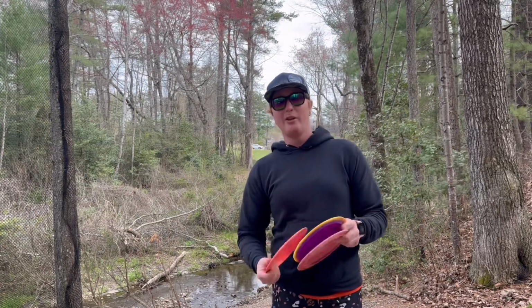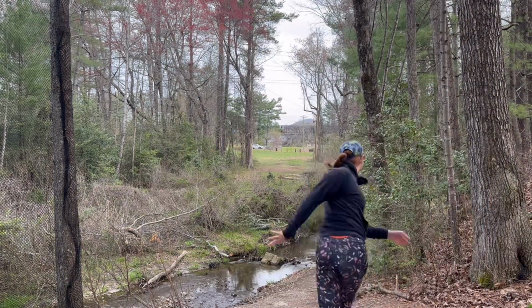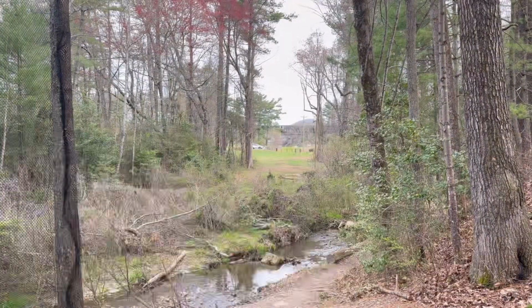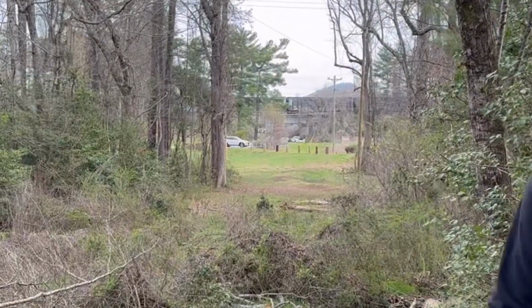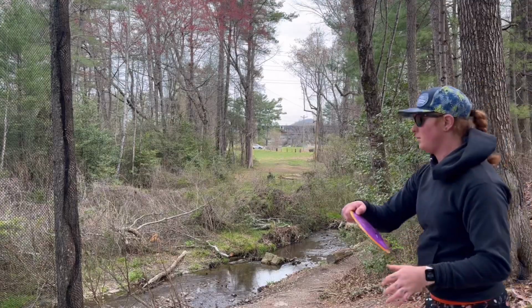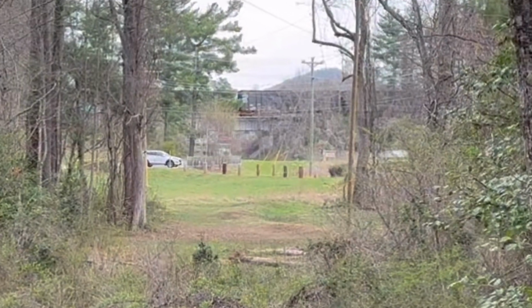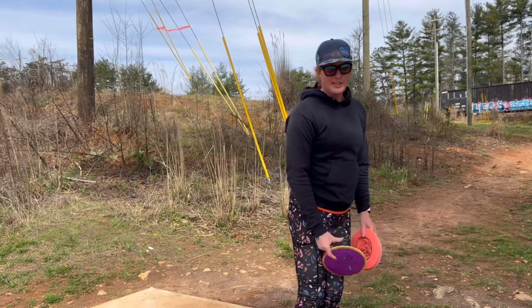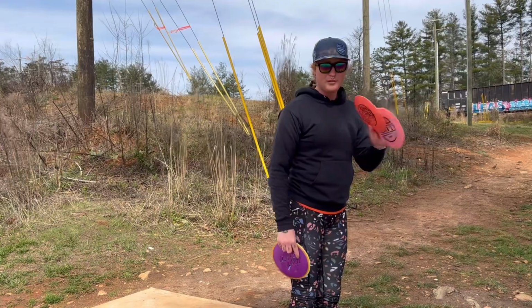I'm gonna switch it up, gonna go the other order, Charger first, and then Zeus, Time Lapse. That tends to happen when I throw on hyzer off of this T-pad. I apologize for the wind noise and the road noise, but there's not much I can do about it on this hole. So back to overstable to flippier.